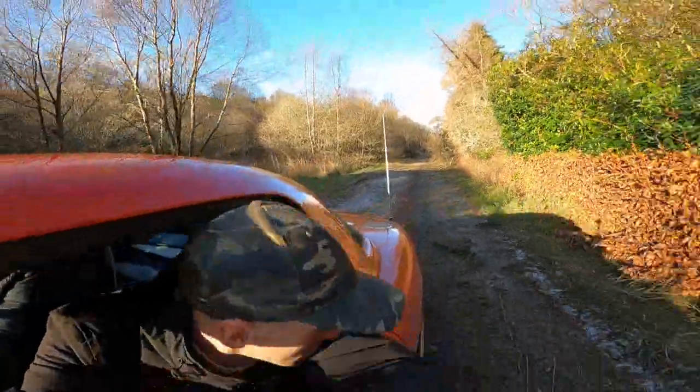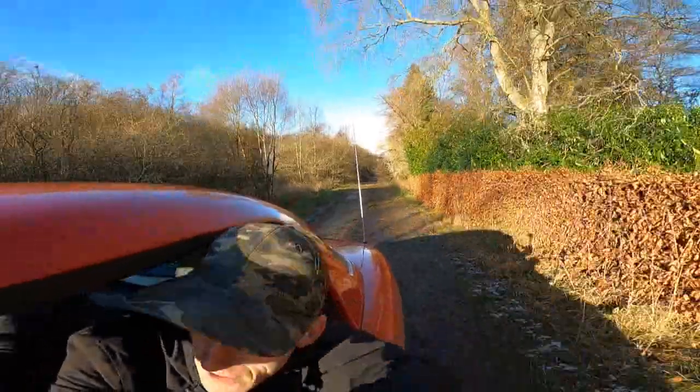Crazy scenes out here, folks. Just trees and everything, just down everywhere. Absolutely savage. Every time you go around the corner, you don't know if there's going to be more trees just across the road and stuff. It's insane.